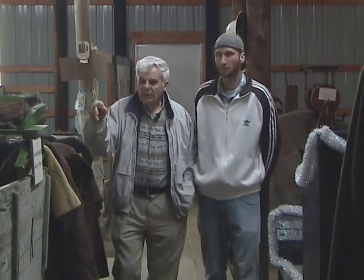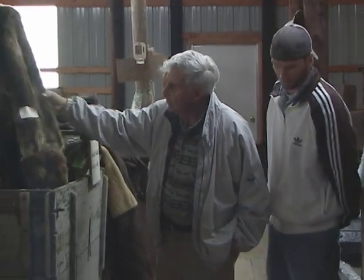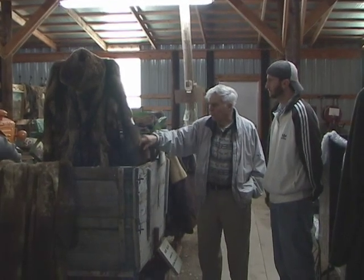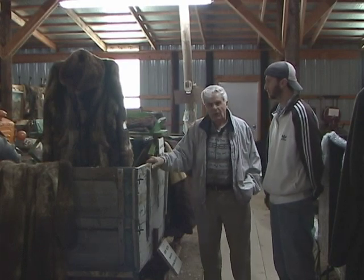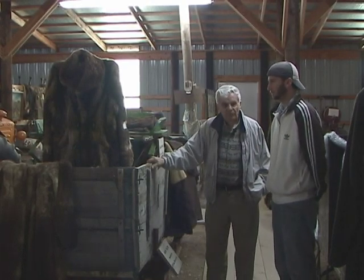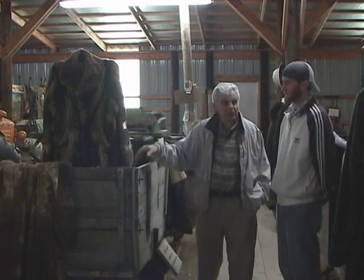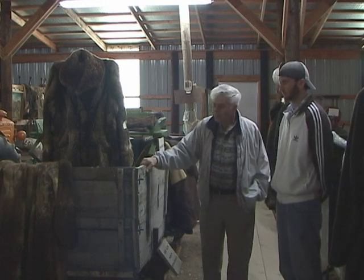There's a coat that's made out of raccoon skin. It's a nice warm coat too, and a good coat. I think they were quite expensive from what I remember. I can't quote any prices, but the fur coats were quite expensive. Because I can imagine how many coons it would take to make a coat, and coons had a good price when I grew up.